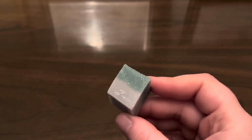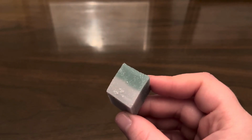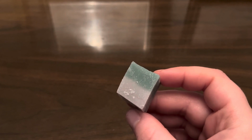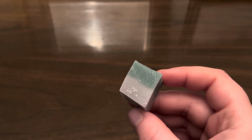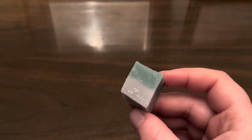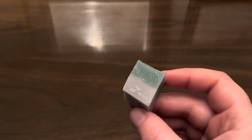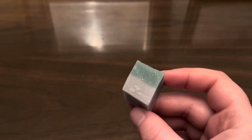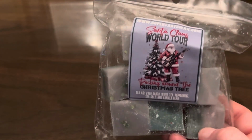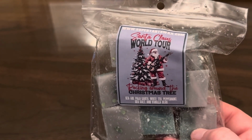Oh my gosh. So a lot of these are interesting because obviously they're named very holiday-esque because they refer to an advent calendar, but so far there's one scent in here that's clearly winter to me, but most of these I would melt in spring and summer. I would melt them right now. This is definitely a spring and summer forward fresh fragrance. This is gorgeous. Really, really enjoyed that one. So that's the Santa Claus World Tour Rockin' Around the Christmas Tree.